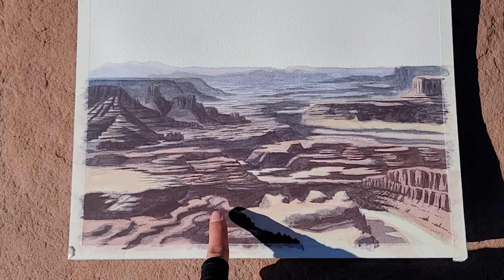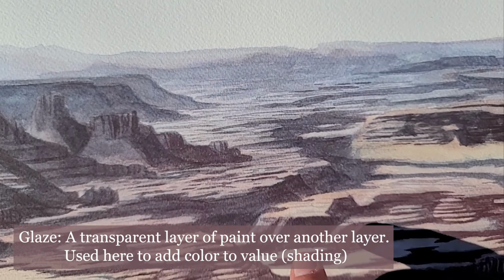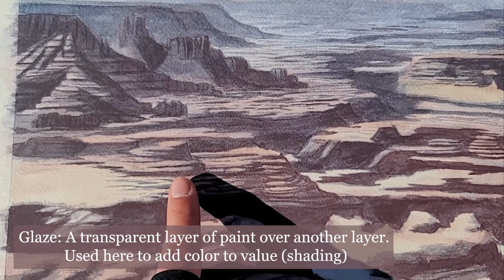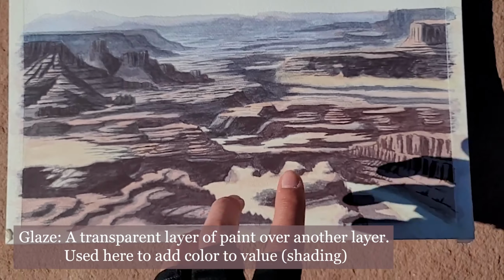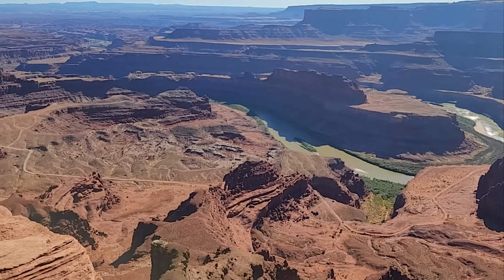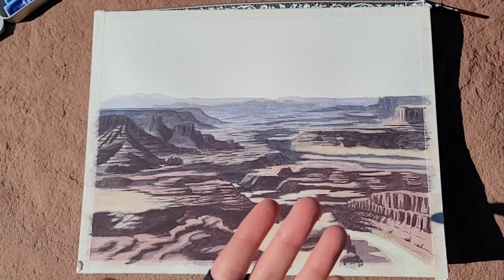My shadows are in, so I'm going to glaze over the shadows with a very dark red into dark blue just to make those shadow colors pop. And then when I'm done with that, I will glaze over these lighter areas with really bright oranges, reds, greens. There are very vivid colors right now that my camera is not picking up, but that's the next step, is to pop all of those colors.